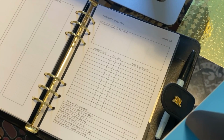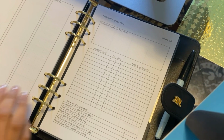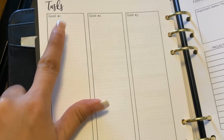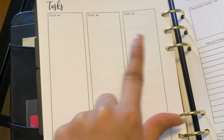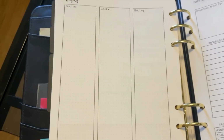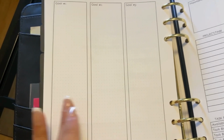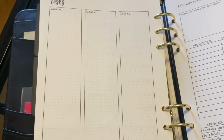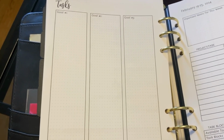After I've figured out how many task blocks I have available, I start by first filling in this page. It has a space for goal 1, goal 2, and goal 3, but I make some adjustments to it. I add some lines here to make additional boxes, and I'll explain that, but let me go ahead and do it first.